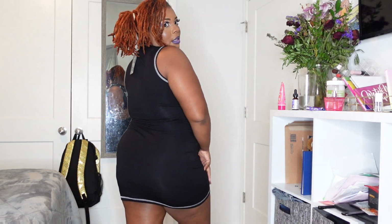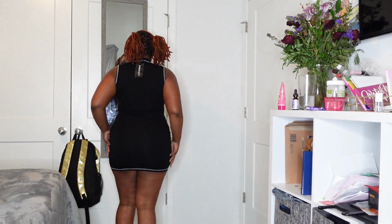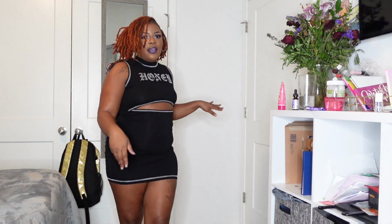No, this dress is giving me, if you take me out on our first date, I might wear something like this if we're going to like the movies, Top Golf, something like that. You know, this is giving me she's back. Okay? Thank you, Shein! Yes! Thank you! Thank you!